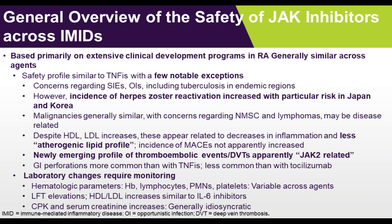The malignancies are generally similar to what's been seen with TNF inhibitors. There's still the concerns about non-melanoma skin cancers and also about lymphomas, but I actually think in RA, we think that these are more disease-related than they are treatment-related, and that's been pretty much our conclusions.